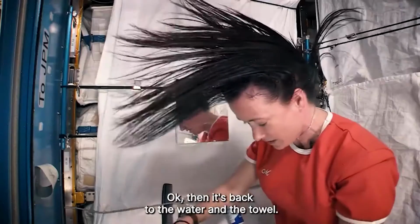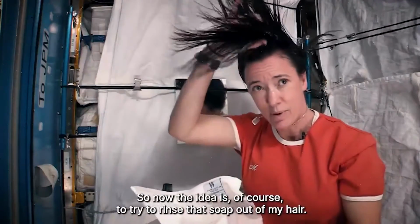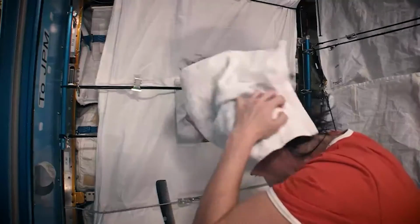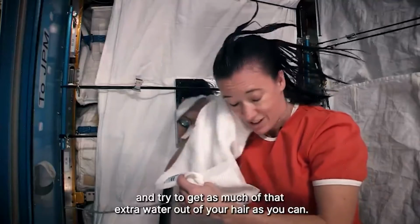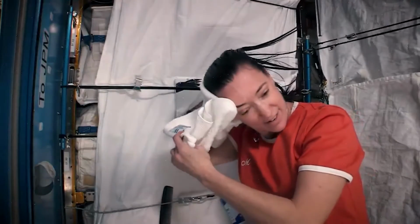Okay, then it's back to the water and the towel. So now the idea is, of course, to try to rinse that soap out of my hair. And then I use the towel to rub it in. Then find a dry part of your towel and try to get as much of that extra water out of your hair as you can.